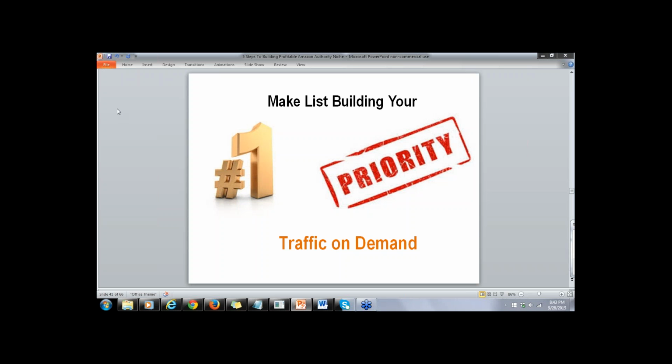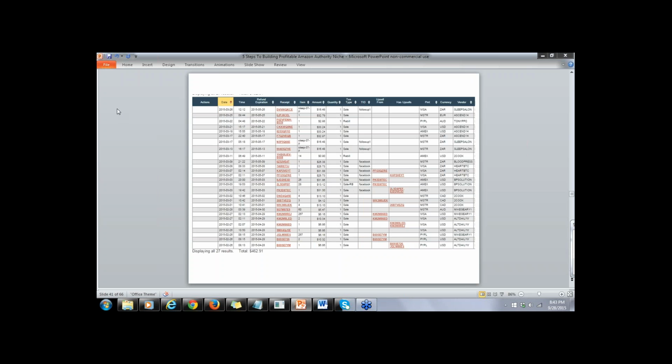That is the number one thing that you need to focus on, is to build a responsive email list in your niche. All right. Here's just a screenshot of my ClickBank account for one of my affiliate sites. And you can see from my email list, affiliate offers that I mail, I make sales daily. And I would never have been able to do that if it wasn't for my email list.